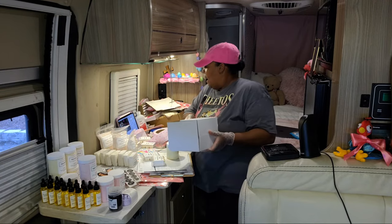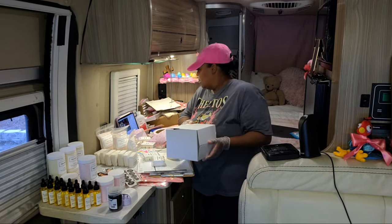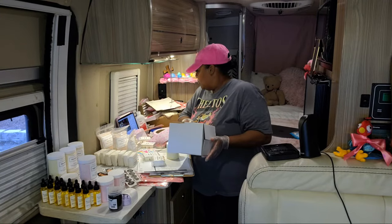I forget all about Zazzle. Okay, so Zazzle print label stickers. I need to look into them. I forget all about Zazzle.